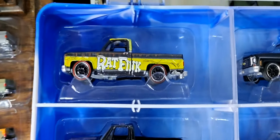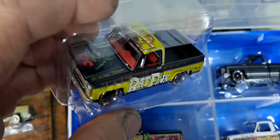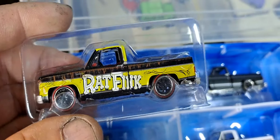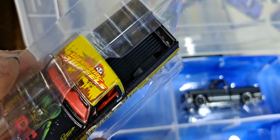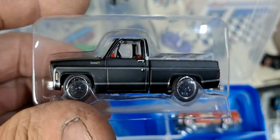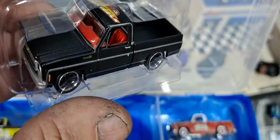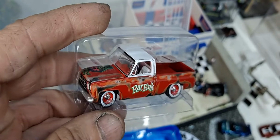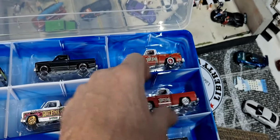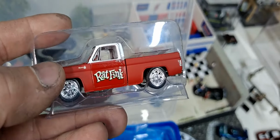So here we got some Rat Fink releases. We got a dirty weathered version. Pretty freaking awesome. I really like this. This is from the Weekend of Wheels. This is a color variation of it. Weekend of Wheels. Really cool, like 2 different colors of matte satin black. Then we got this really awesome weathered Rat Fink variation. This thing is freaking awesome. I love this. Then there's a clean variation of it.